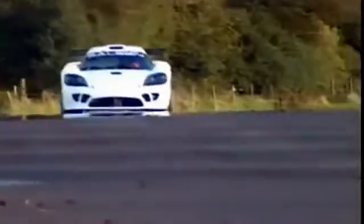This car is called S7. It's the fastest American production car ever built, and it's the culmination of one man's dream. That man is Steve Saleen.